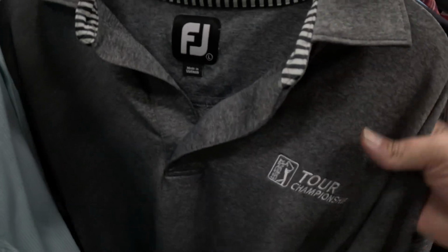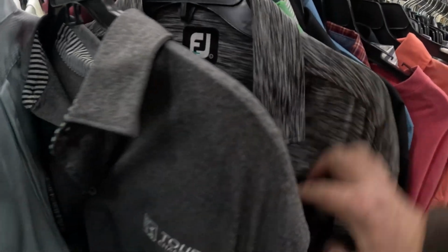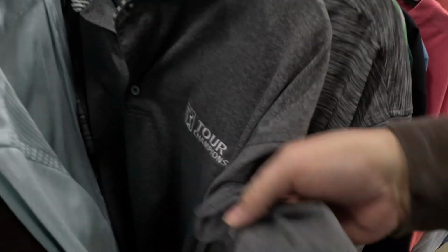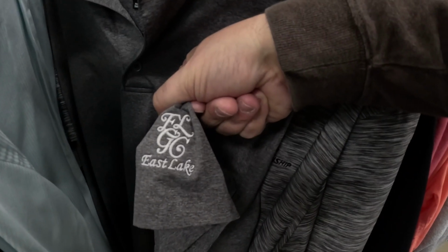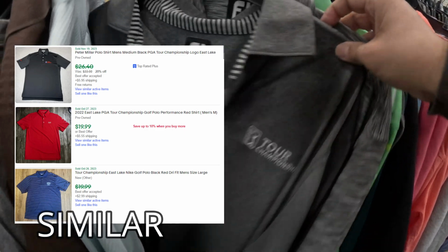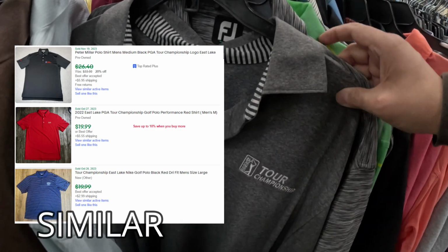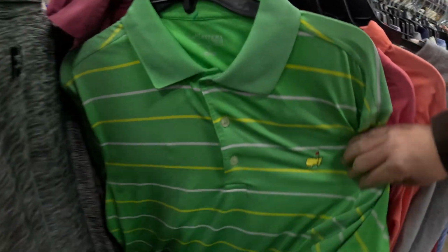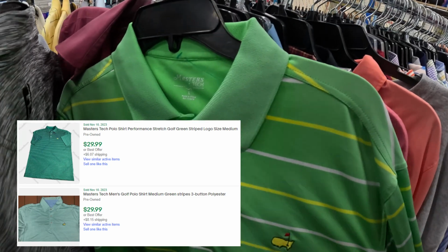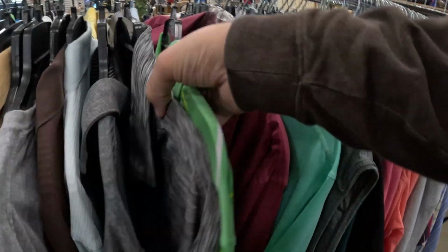Alright, found a few things here. Got two FootJoy shirts, and usually I don't pick them up if they have logos. But this is the actual PGA Tour Championship from Eastlake Golf Club. It's a pretty recent event, I think 22 or 23, or maybe it's every year, I can't remember. So I'm going to get those two for $4.75 a piece. They're in mint condition. And then this Masters Tech shirt. These don't sell real well until like March or April, but that's coming up, so I'm going to grab it.